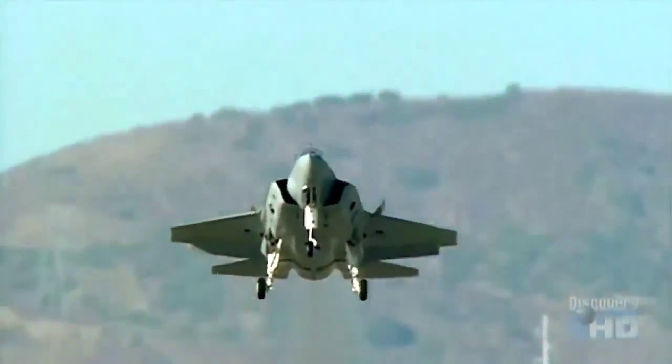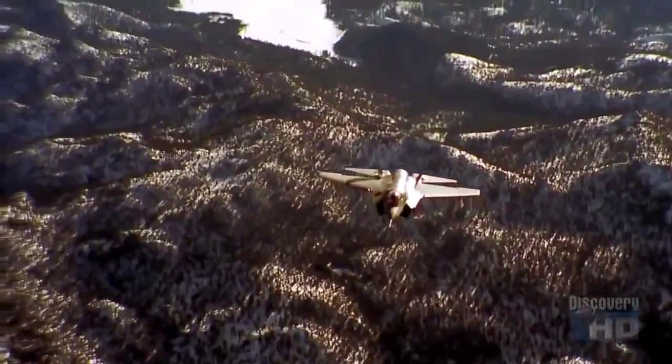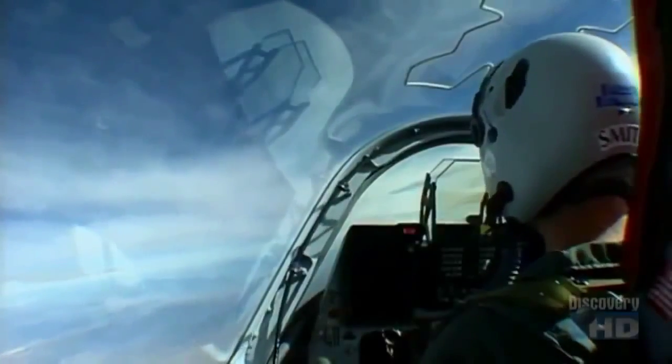The Air Force version of the Joint Strike Fighter, the F-35A, made its first flight attempt on October 24, 2000. Tom Morgenfeld, who had been a test pilot for the F-22 Raptor, was at the controls.